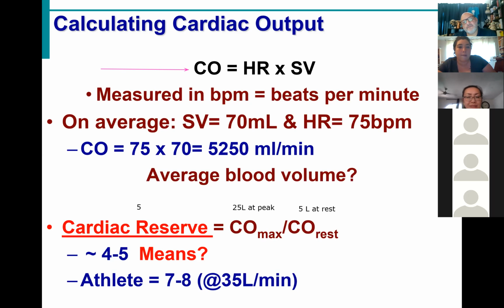Questions on this? Would all the values technically be doubled because it's only one ventricle? I'm kind of confused. Well, what you've got to remember is the heart is basically two related pumps. One dealing with the oxygen poor blood and one dealing with the oxygen rich blood. So when we talk about the cardiac output, that is a measure of what's happening in one ventricle. And whatever's happening in one ventricle is happening in the other.